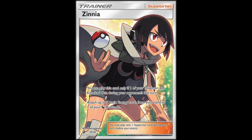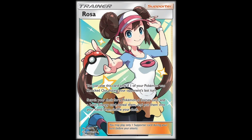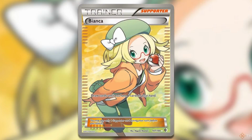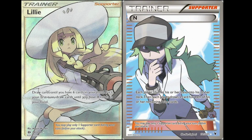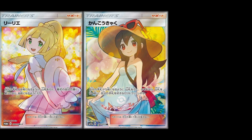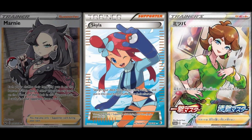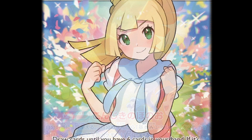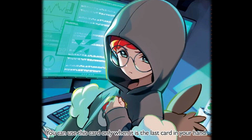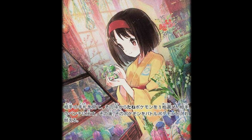With the introduction of full art trainer cards in the black and white era, these cards became collector favorites, not just for their gameplay value, but for their stunning illustrations. Some, like Lily from Sun and Moon or N from Black and White, have reached near legendary status in the community. And yes, let's just say some trainer cards have gained extra popularity among collectors, venturing a little into waifu territory. Regardless of why people collect them, trainer cards have added a unique dimension to the Pokémon TCG, blending nostalgia, strategy, and incredible artwork into one neat little package.